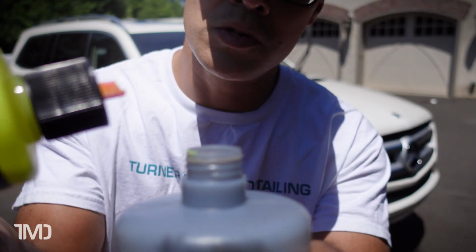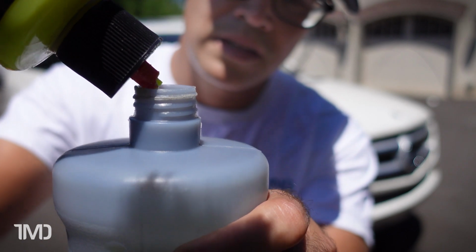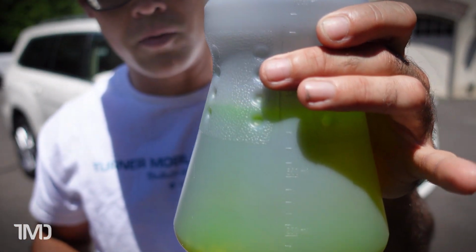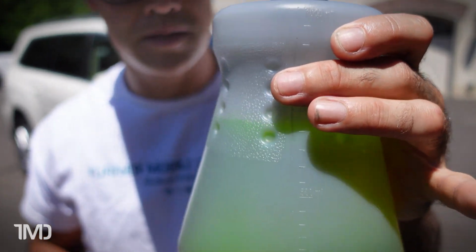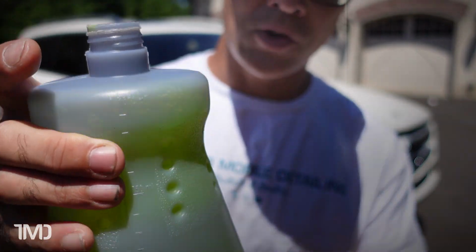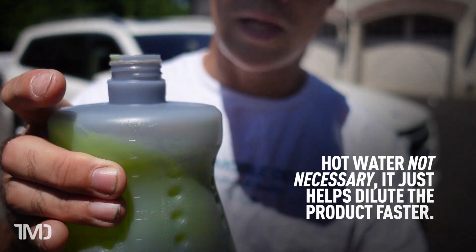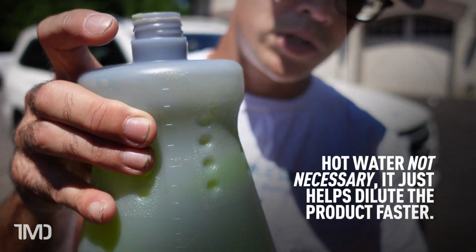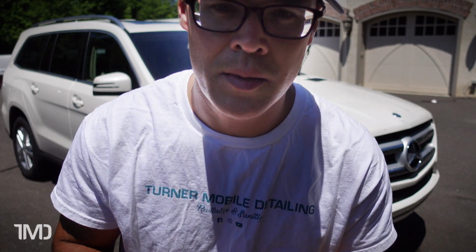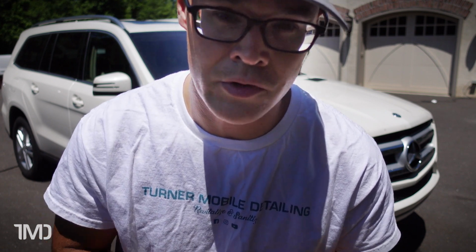Now first I want to show you the consistency of Chemical Guys Citrus Wash and Gloss, and if you've ever used this product before, you know it's very thick. You can see how thick that is. I've got about 20 ounces of water in here and about 3 ounces of product. I actually diluted most of this morning in hot water because it is so thick it can be very difficult to dilute in cold water. That's our consistency. It is a higher concentration, but it is harder to dilute in water. So you decide whether that's a pro or a con for you.